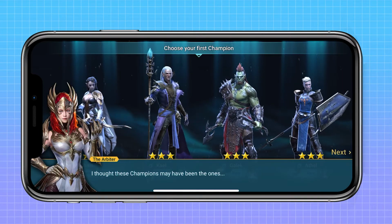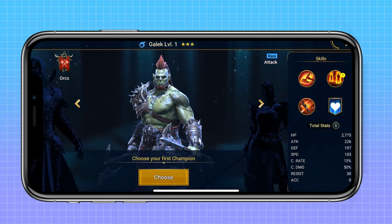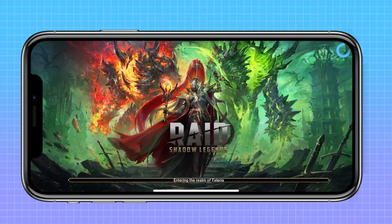It gives some more dialogue before I gotta choose a champion. I'm gonna go with this green guy just because he kind of looks like a character from Shrek 4 and, oh, okay, the lady doesn't seem to like my choice. F*** you, game, you let me pick, don't be disappointed in my choice.